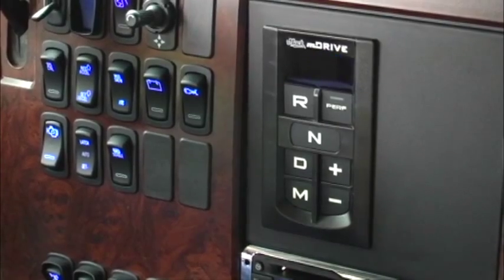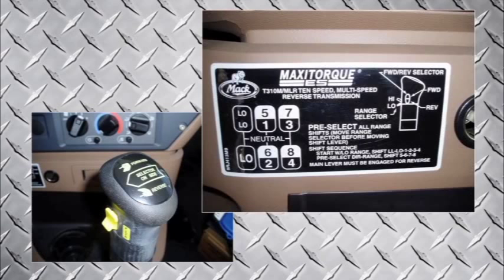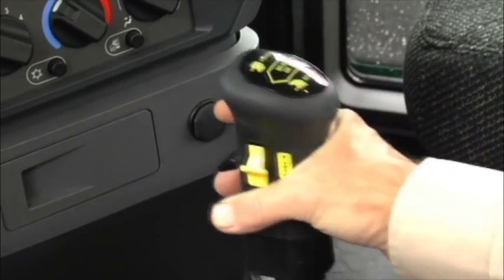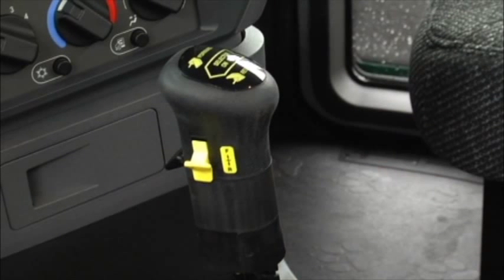If your truck is equipped with a standard manual transmission, there will be a decal showing the shift pattern on the console. Now, if for some reason this decal is missing, you'll need to get the transmission ID number from the transmission case and look up the shift pattern in the operator's manual. The high-low range selector is on the front of the shifter, and depending on the transmission, the left side of the shifter may have a reverse-forward selector switch for multi-speed reverse transmissions or a splitter switch for transmissions that feature split gears.